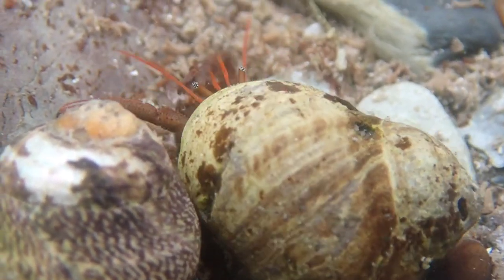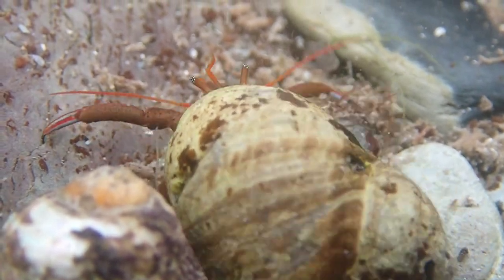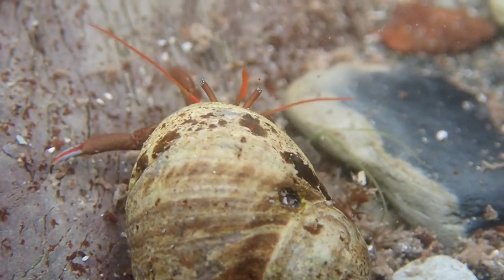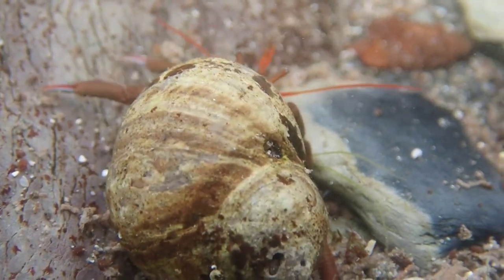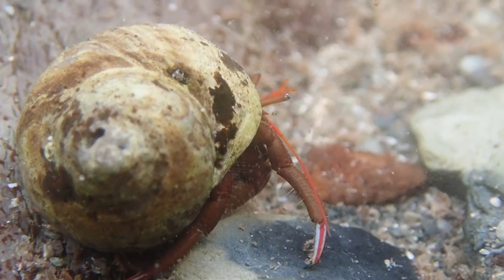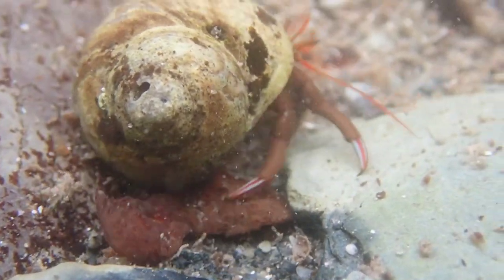Like the common hermit crab, this species will often use a variety of empty sea snail shells to make their home, including flat periwinkle and dogwhelk shells. They are much more timid than the common hermit crab, and will often hide inside their shell until all danger has disappeared.